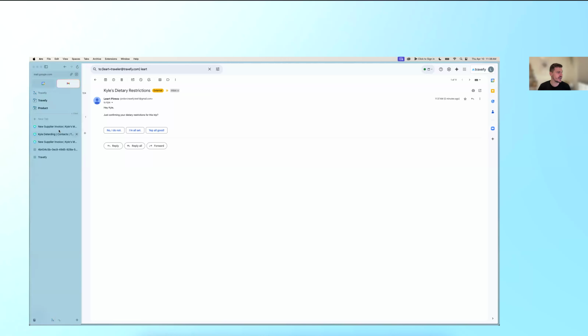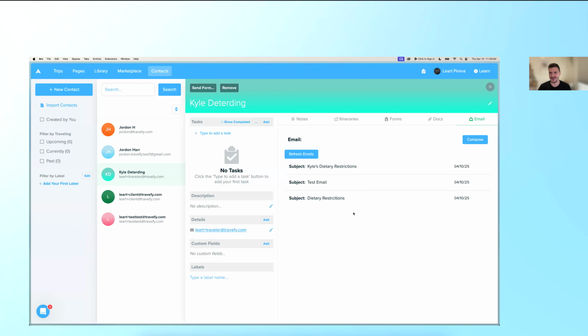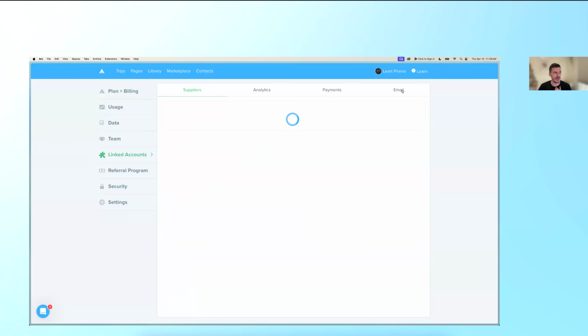Now, I was not sharing my screen earlier, but I'd really like to show you what it takes to disconnect the email. So as you see, I can check this out. I can reply to any emails I've been sent. But once I go into my account again, in linked accounts, on the email tab, I'll be able to just disconnect the account there. And then that will no longer give you access to your emails. But as you saw earlier, I could reconnect it again in a couple of weeks, a couple of months, and those emails that were within Gmail still come through. So that is our first version of email integration directly within Travefy.